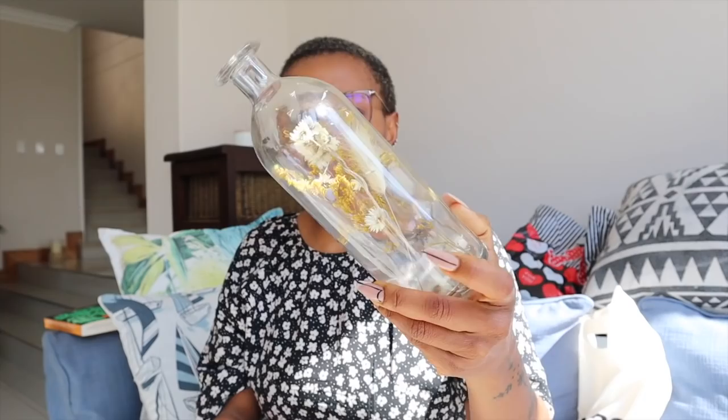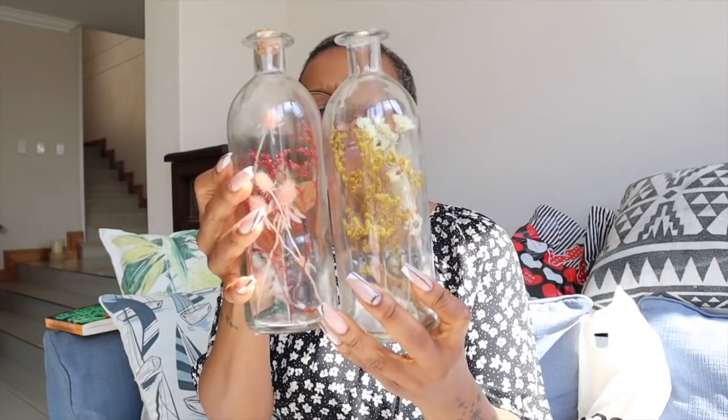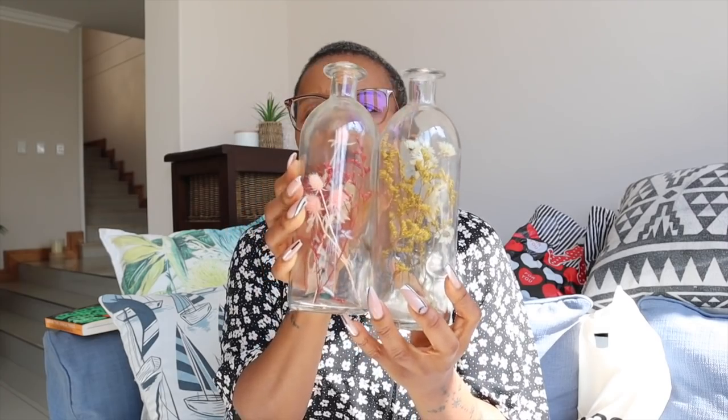I already have the one with the yellow flowers. Last week. Sorry, guys. So the one that's sitting on my coffee table now is this one with the dried flowers. I think it's really pretty. And then I'm going to put this one next to it as well, or maybe in a different part of the house. I don't know. I'll decide. But this one has the pink flowers in it. I thought it was really, really cute. I like it. So I got it.